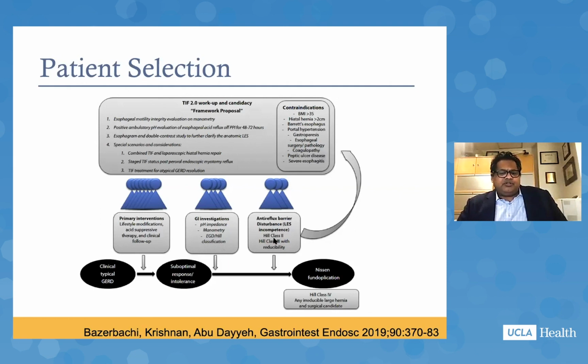And in those patients who are Hill 2 or Hill 3 with reducibility, those middle of the road patients are ideal candidates for this. And as long as they don't have one of these contraindications that we discussed earlier, discussion of TIF may be appropriate, particularly if there's appropriate motility and so forth. But again, you have to confirm that there is reflux and make sure they're an appropriate candidate with regards to the hernia size. For those with very large hernias, if it's not reducible, I think it probably just makes sense to just do a straight operative candidate.